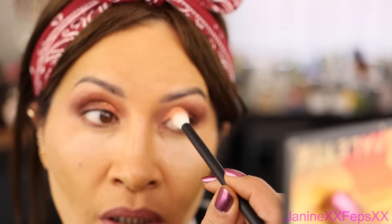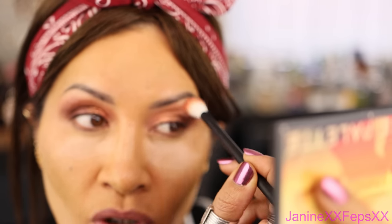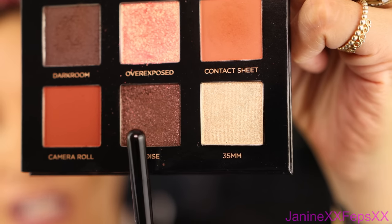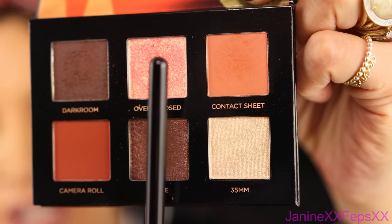So what I'm gonna do now is go back up with that transition shade, with the leftover product on it, and try and clean up up top here. I will wipe this bake powder off after we do the bottom lash line, okay? So get yourself a small pencil brush, and we're gonna go in with the two shimmers at the bottom. I'm gonna go in with Noise on half the eyelid and then I'm gonna do this one on the other half.